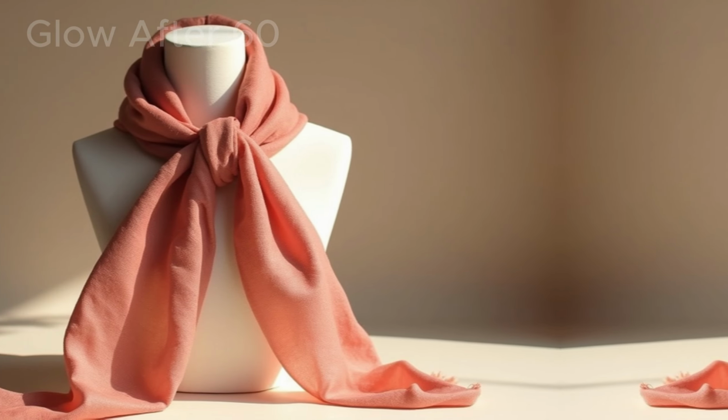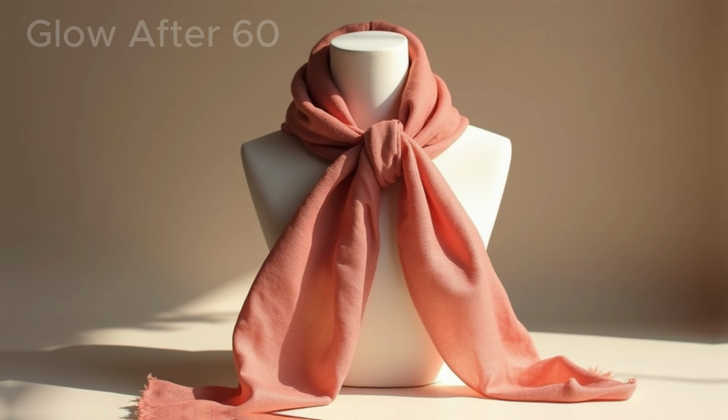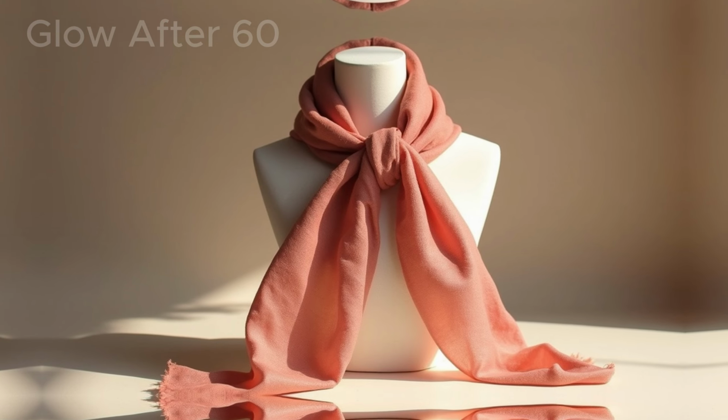It draws the eye gently from the hair to the neckline, especially helpful if you're wearing a round neck top or skipping jewelry. I like to call it the quiet finishing touch. It doesn't shout, but it makes everything click.